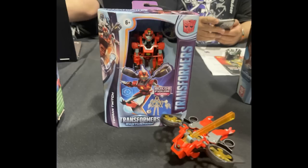Okay, so I want to say a few things real quick. First off, the packaging doesn't surprise me at all. Open face, whatever. At least you can see the figure. At least you kind of have an idea. A kid can actually get their hands on it and say, "Ooh, I like this. I want this." And a parent could understand I'm buying an action figure that transforms.